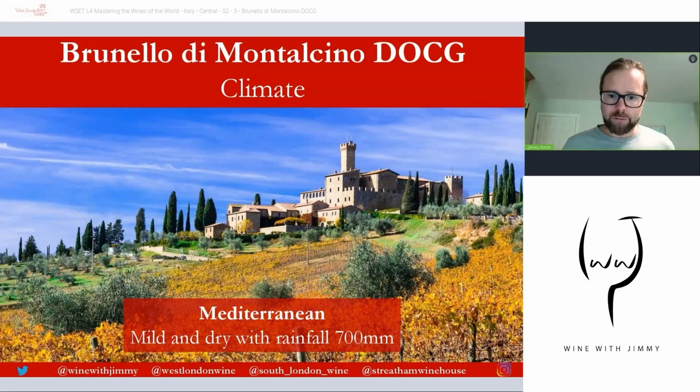It's protected from rain by the Monte Amiata mountain range to the south, but there's still adequate rainfall here, typically about 700 millimeters. So we'd say it's mild and dry. The climate, though, is generally Mediterranean, and it benefits from western marine air currents from the Tyrrhenian part of the Mediterranean, only about 40 kilometers away, and that, of course, helps to preserve things like acidities here by moderating the temperatures.